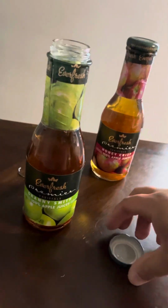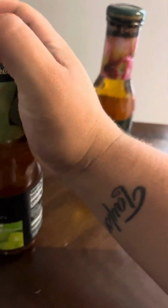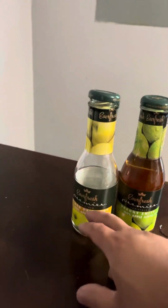Yeah, of course, it gives that authentic apple taste. You can taste the sour taste of this one. Very sour. That one's sweet, but this one's sour.